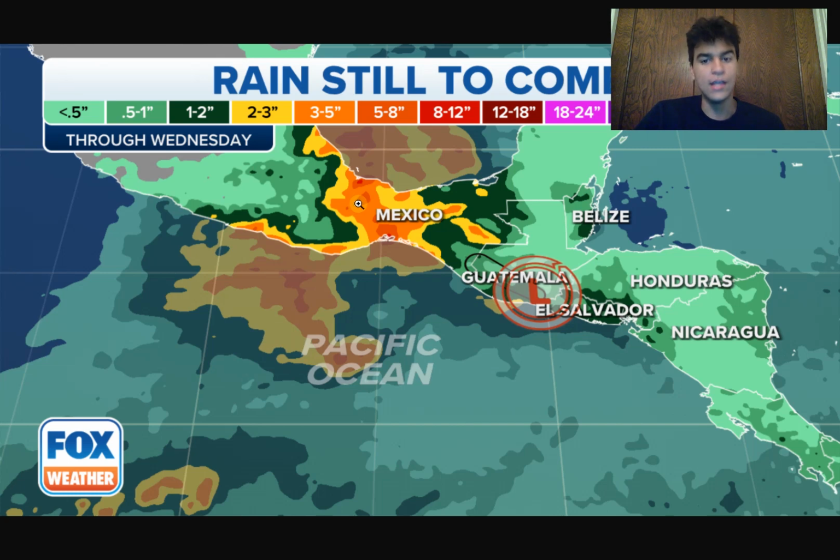Unfortunately, we've already had deaths reported associated with Julia bringing heavy rainfall throughout Central America, and this is expected to continue, especially further northward into Mexico, and this could continue beyond Wednesday, since the storm is going to linger around the southern Gulf of Mexico for quite a while.